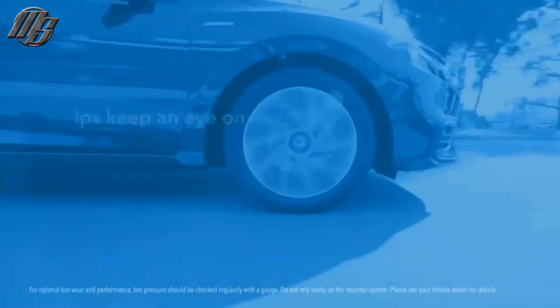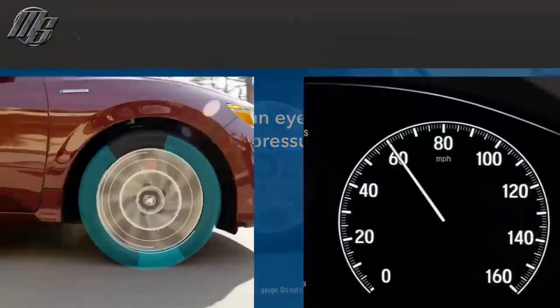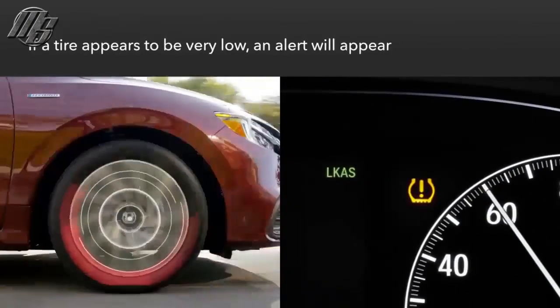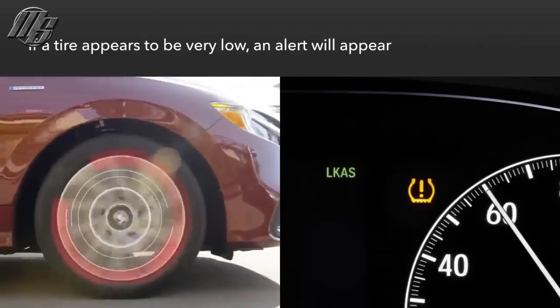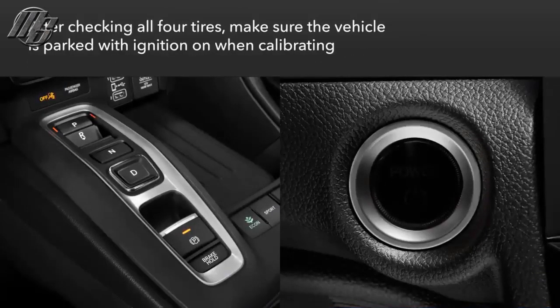The Tire Pressure Monitoring System, or TPMS, helps keep an eye on your vehicle's tire pressure. Your vehicle's TPMS monitors the rolling radius and characteristics of each wheel to determine if a tire is underinflated. It will then issue an alert in the form of an icon that looks like the cross-section of a tire with an exclamation mark in the middle. The system must be calibrated each time you adjust the pressure in any tire, rotate the tires, or replace one or more tires. After checking that the pressure in all 4 tires is correct, make sure the vehicle is parked and the ignition is on.